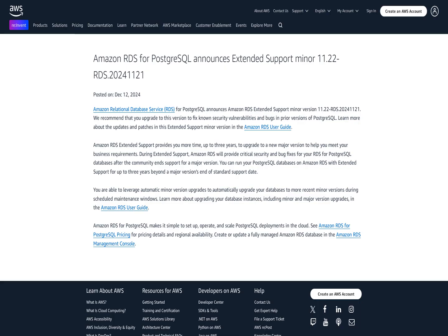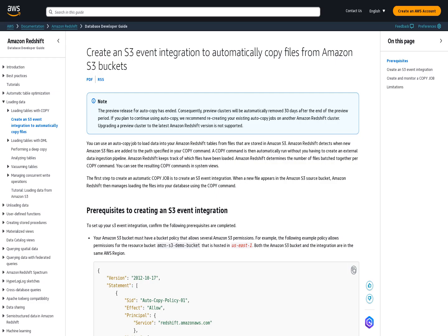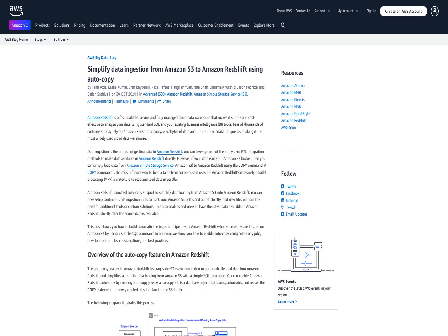Amazon Redshift announces the general availability of autocopy for Amazon Redshift in the GovCloud regions, simplifying data ingestion from Amazon S3 into Amazon Redshift. This new feature enables continuous file ingestion from a specified Amazon S3 prefix and automatically loads new files to tables in your Amazon Redshift data warehouse without the need for additional tools or custom solutions.